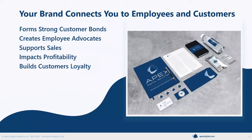So I'm sure we can all name brands that we are loyal to, or strong brands that everyone's aware of. But how does your own brand perform? What do you know about if it's working for your company or not? So whether you're a small business with a single location like Apex or a global enterprise, your brand matters. Every aspect of your company says something about who you are and what you have to offer.